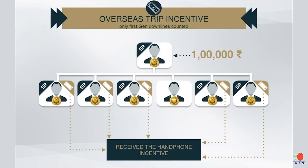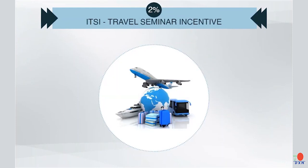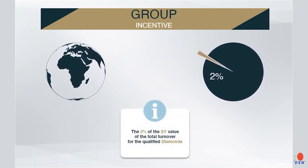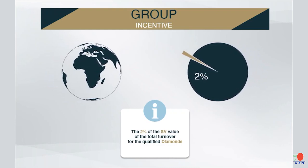₹12,500. The fund allocated for the travel seminar incentive is 2% of sales value of the overall company sales, from which 1% of the fund is for national travel seminar incentive, and remaining 1% of the fund is for international travel seminar incentive. The fund allocated for group incentive is 2% of the overall company sales in sales value. To be entitled for group incentive, you must be a qualified star diamond.